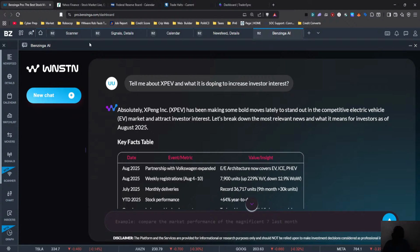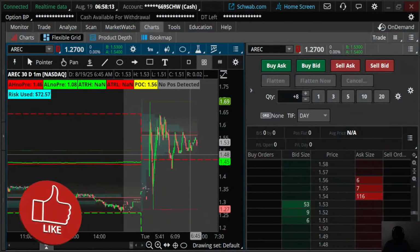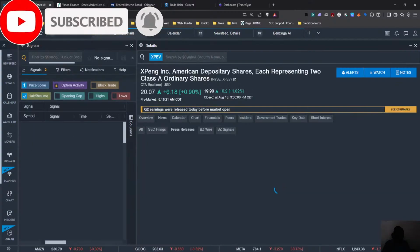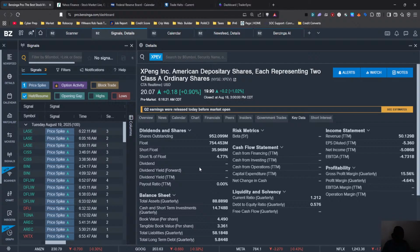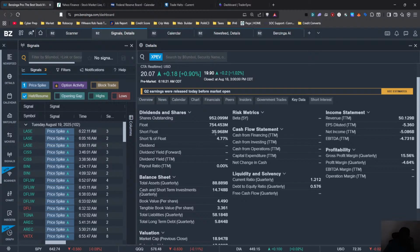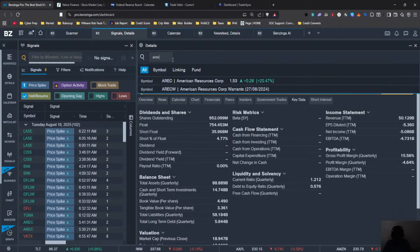What was the other one? AREC. Let's look at that. Yeah, so this one has a much higher float, which means it's probably going to be a lot more stable than the low floats. And it also has a market cap that is a mid cap, or kind of a large cap. It's in between mid and large cap, because mid caps are usually 2 billion up to 10 billion, but I would say it's a large cap. So looking very stable out there on that end. Let's go look at our AREC.